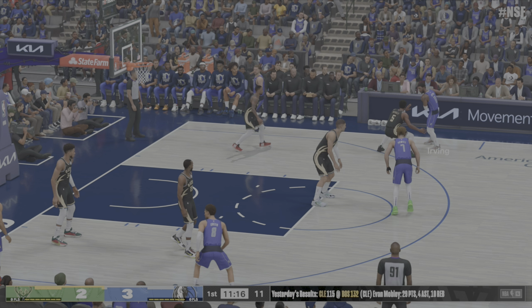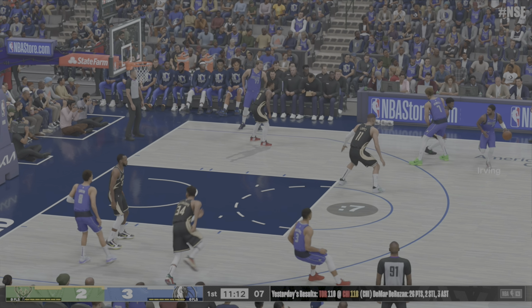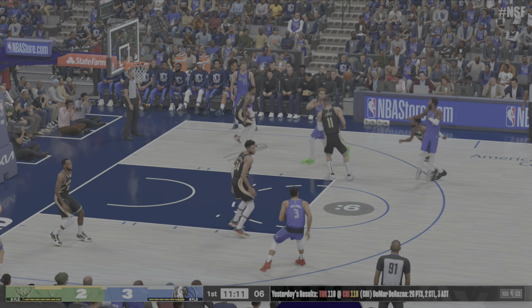And Giannis with the jam. I mean, the size and athleticism of Giannis, arguably without precedent, an incredibly prolific finisher. Outside Irving. Powell, a screen on Beasley. Irving for three. Down to five on the shot clock. Powell, it's good. That's about great concentration. Dwight Powell, under duress of the defense, finishes nonetheless.